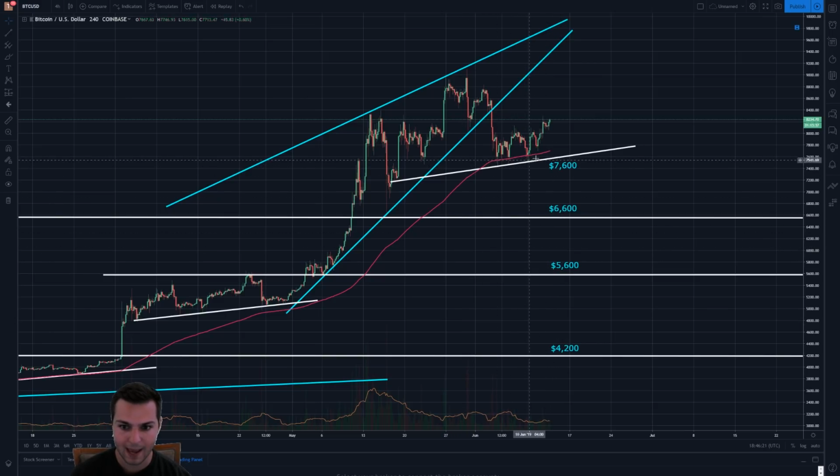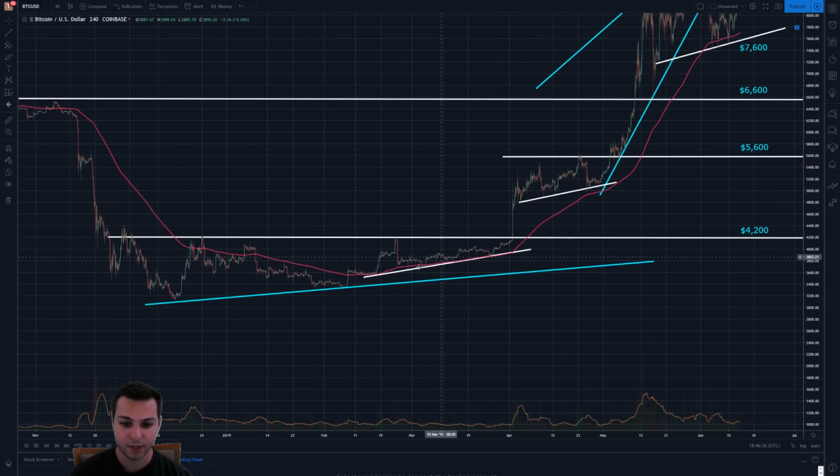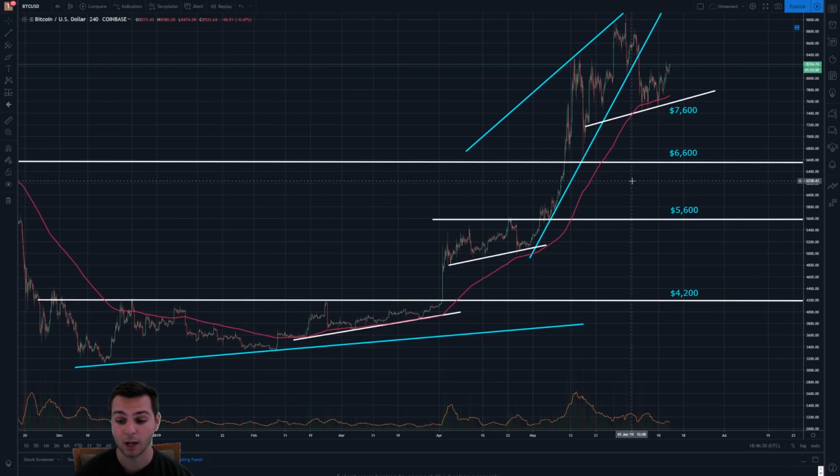The 200 EMA is still holding. The same thing down here, the 200 EMA was still holding. The same thing down here, the 200 EMA was still holding. So until something gets contradicted that makes me think otherwise, I am leaning towards a bullish case scenario here.